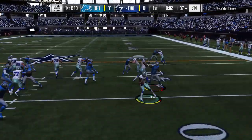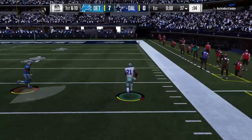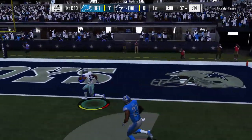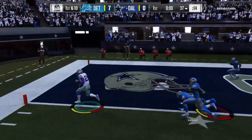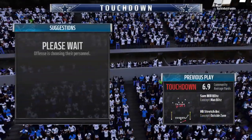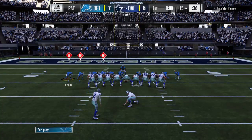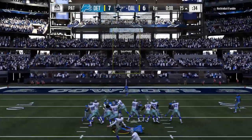A first down carry by Elliott. Finding some room at midfield. Ezekiel Elliott going to take it the distance. Touchdown, Cowboys. Ezekiel Elliott, 63 yards. And the Cowboys are an extra point away from tying the football game.